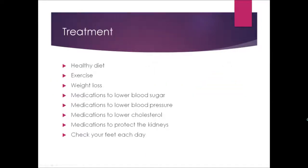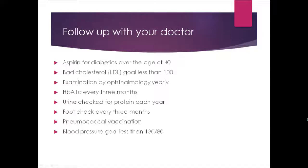Treatment. Healthy diet, exercise, and weight loss. Medication to lower your blood sugar. Medications to lower your blood pressure, or to lower cholesterol and protect the kidneys. And check your feet each day. Follow up with your doctor.